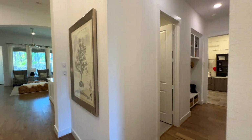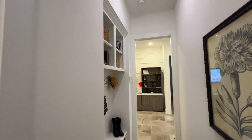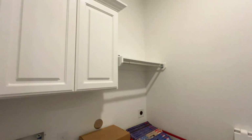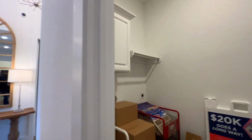So right here to the right, you would have your garage that would be converted, and then you would have the mud room right here. And now this would be your utility room. So you have a decent amount of space. You got your upgraded cabinetry right there for storage.